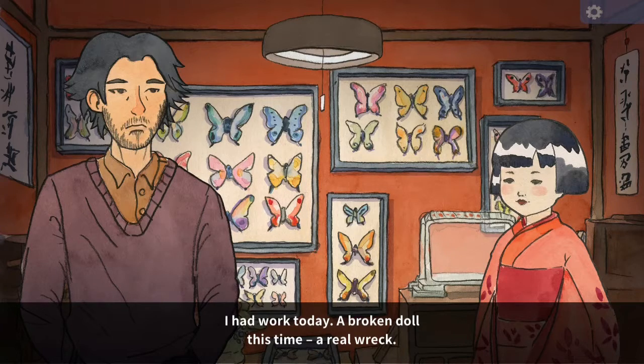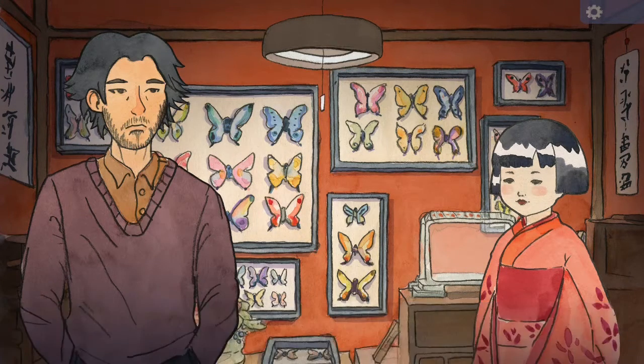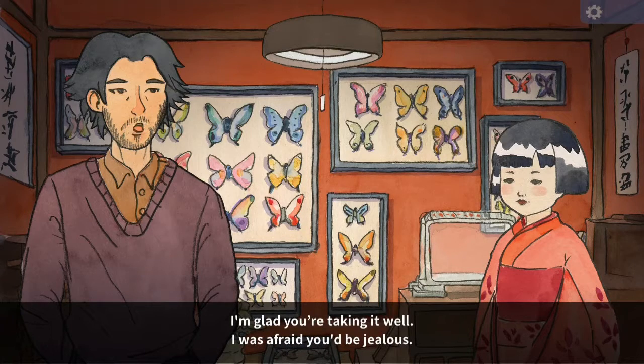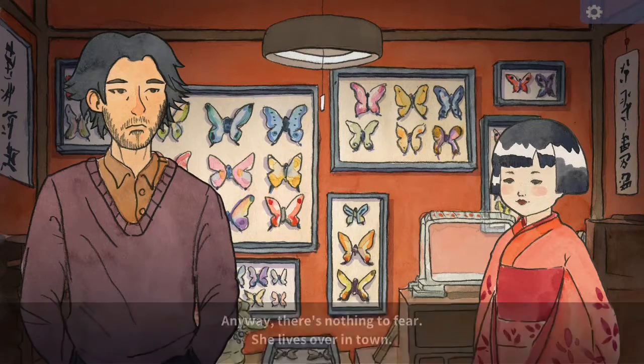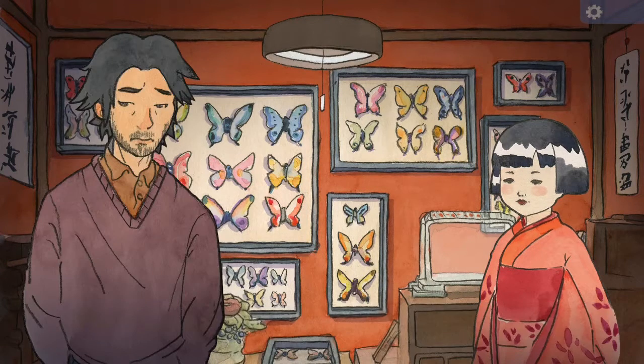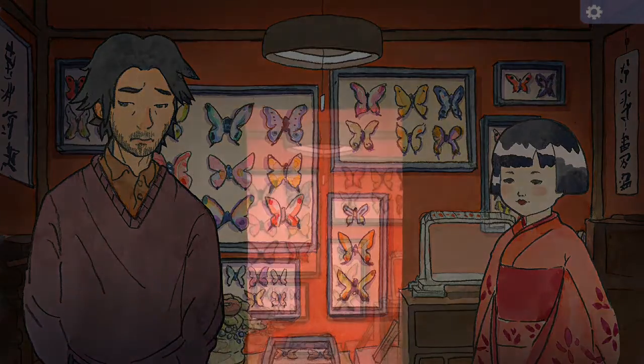I had work today. A broken doll this time. A real wreck. Yes, it's sad that people don't take care of their dolls. Do you remember Mrs. Sato? The granddaughter is here. She's changed so much that I didn't recognize her. But she's kept her temperament. You liked her, I think. I'm glad you're taking it well. I was afraid you'd be jealous, huh? Anyway, there's nothing to fear. She lives over in town. She'll be gone soon. But I hope she'll stay a little bit longer. I need to introduce her to you. My inanimate doll friend. Totally not weird and creepy at all. Totally normal.